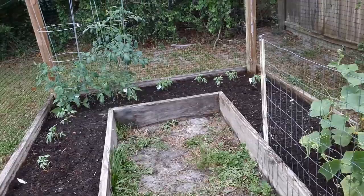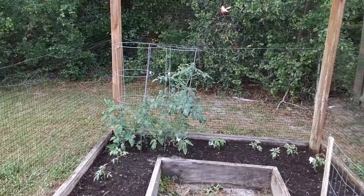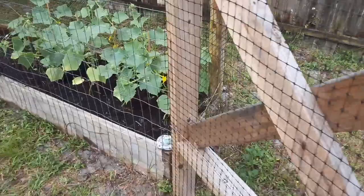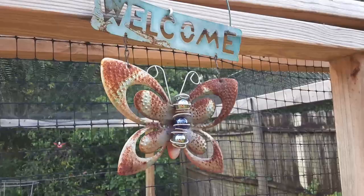So this is the garden. Green peppers, red peppers, garden monster tomato, bush tomato, steakhouse tomato, more garden monster tomatoes, an empty space, which you guys are going to help me fill, and cucumbers. Oh, and there's a rock out there that she loves. It says, love my garden. She's got to bless this garden, and she likes the rustic look. And yeah, it's cool. I don't mind it. A welcome with a butterfly on it.